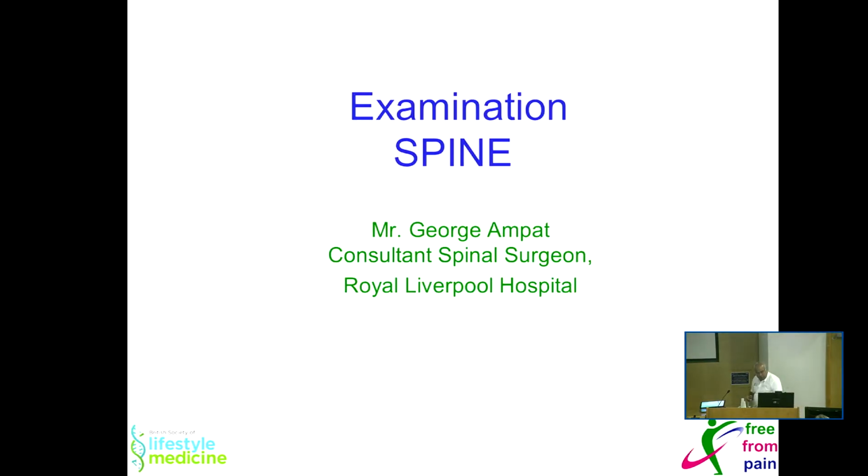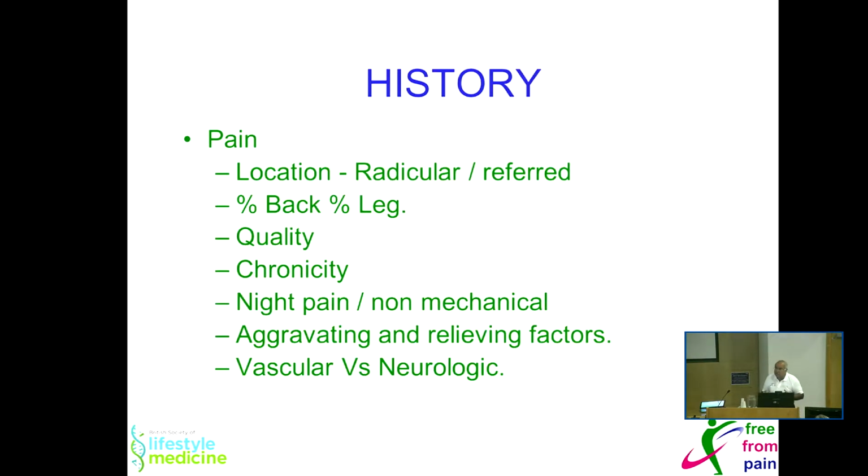So we're going to quickly look at examination of the spine. Basically, it's the pain. Where is the pain coming from? Is it mainly in your back or neck, or is it in the arm? If it is a degeneration, if it is just wear and tear, quite likely it will be an axial pain, that is pain in the neck and pain in the lower limb.